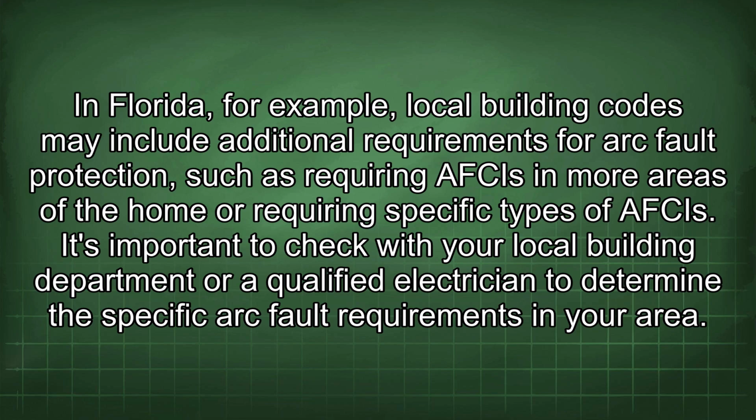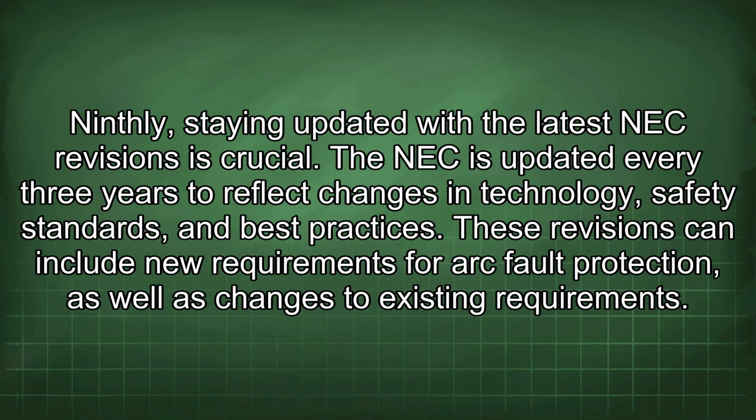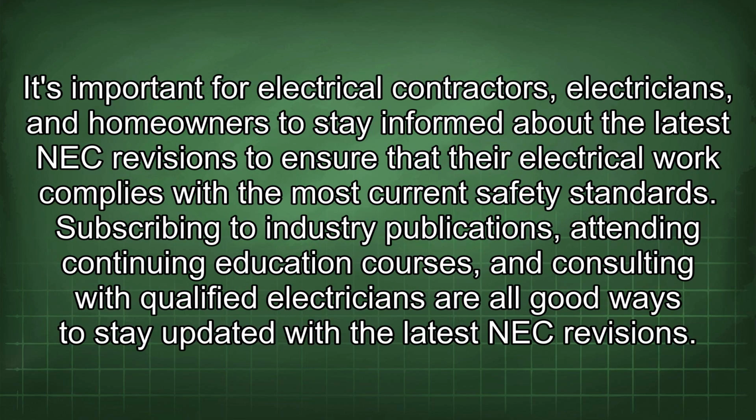in your area. Ninthly, staying updated with the latest NEC revisions is crucial. The NEC is updated every 3 years to reflect changes in technology, safety standards, and best practices. These revisions can include new requirements for arc fault protection, as well as changes to existing requirements. It's important for electrical contractors, electricians, and homeowners to stay informed about the latest NEC revisions to ensure that their electrical work complies with the most current safety standards.